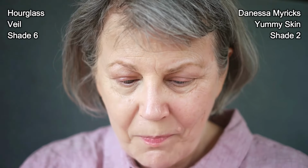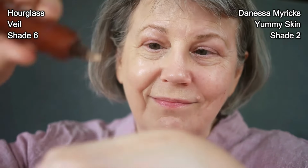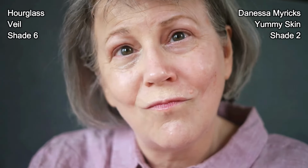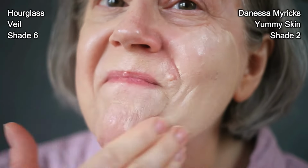The Jones Road one is made in the U.S., and I am kind of proud of the fact that the U.S. has been able to make a foundation that is of this high quality, and especially if we have tariffs that are going to make products from other countries more expensive, then I am always happy to see products that say made in the U.S., because at least we may have some more options that are good that are not going to be quite as expensive.